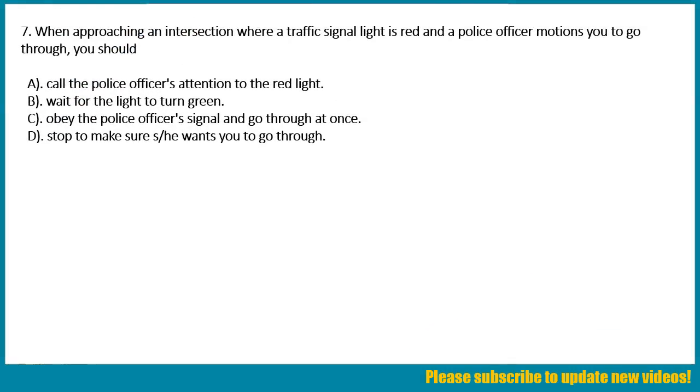Question 7. When approaching an intersection where a traffic signal light is red and a police officer motions you to go through, you should A. Call the police officer's attention to the red light. B. Wait for the light to turn green. C. Obey the police officer's signal and go through at once. D. Stop to make sure he wants you to go through.